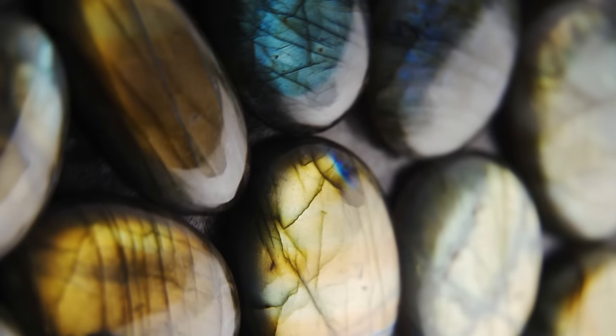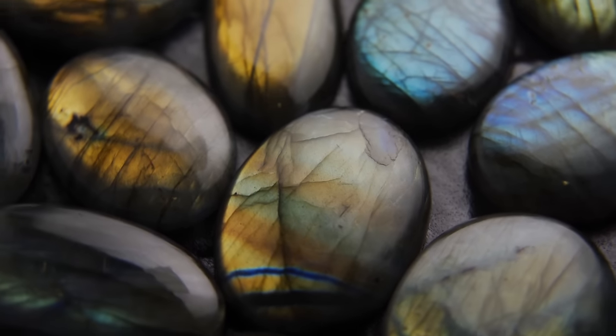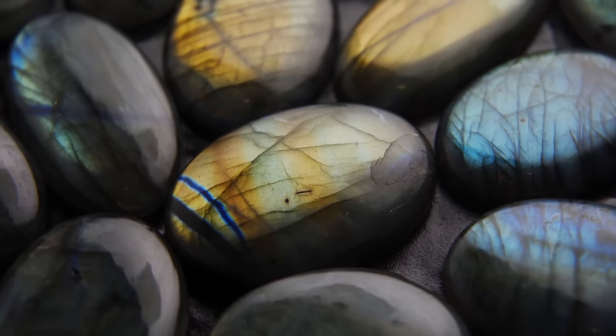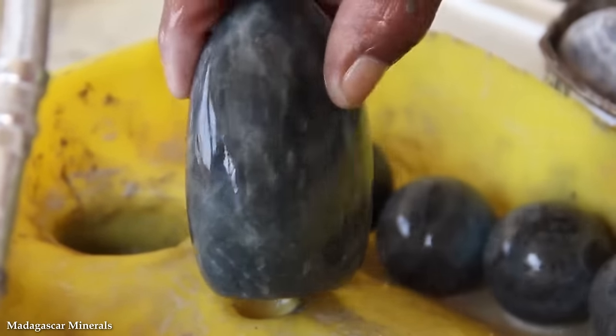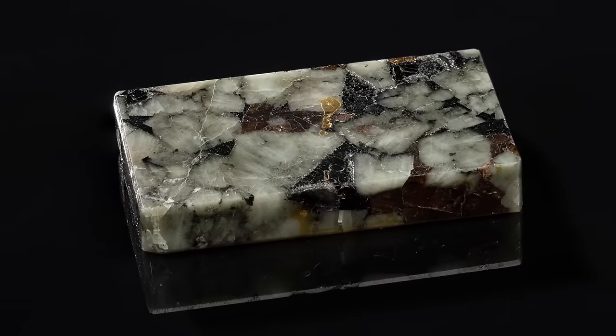Each specimen is unique because the coloration depends on the exact crystalline structure and the speed at which it originally cooled, meaning some labradorite may show very little labradorescence, while other pieces will almost look as if they're alive. As well as being fascinating display rocks on their own, smaller fragments of it are now commonly used in jewelry to add a mystical quality to pieces.